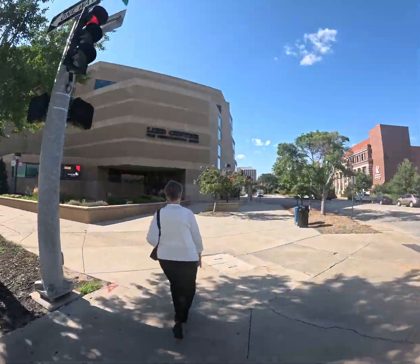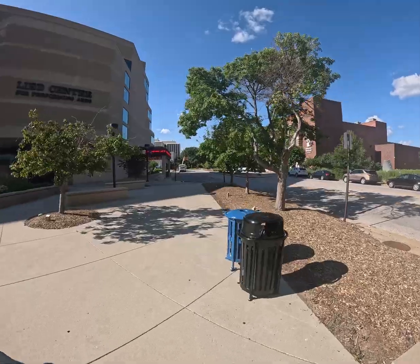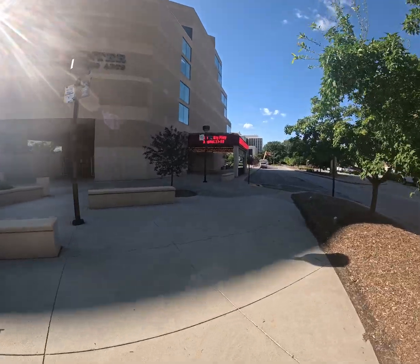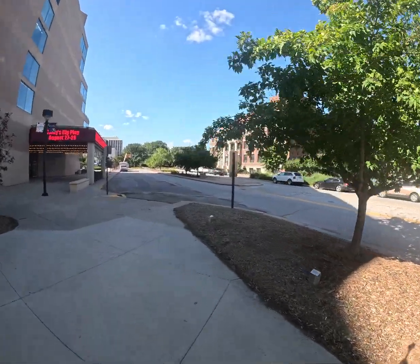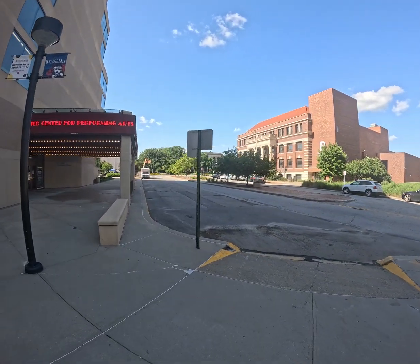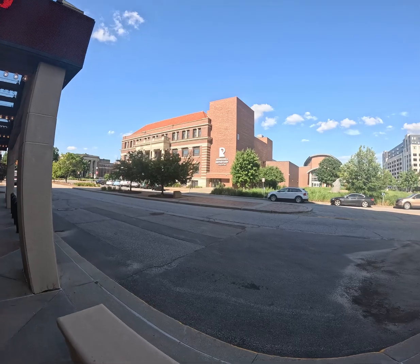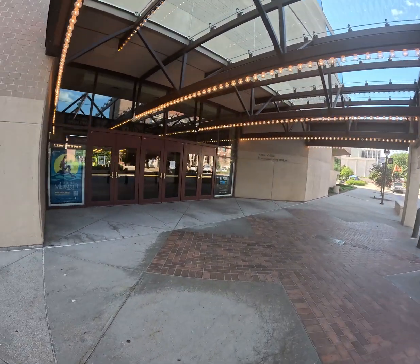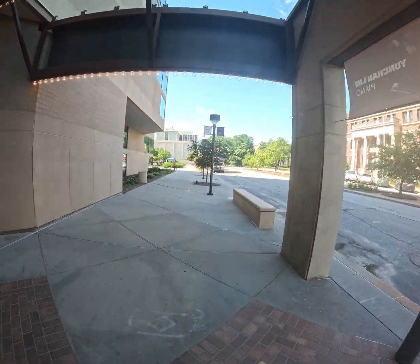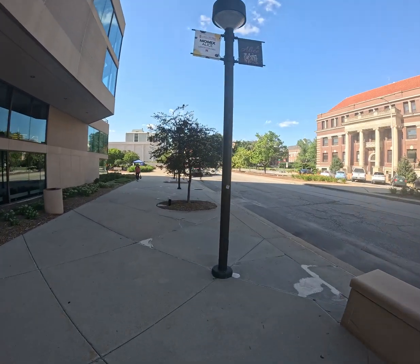So again, this is the Lied Center for the Performing Arts. I don't think there'll be anything playing while we're having the conference. I think the next thing is in August. Okay, on the right is the Hixson-Lied College of Performing Arts and Fine Arts. The Nebraska Repertory Theatre is located there, as you can see on the sign. Okay, so we're walking down North 12th Street towards our street.